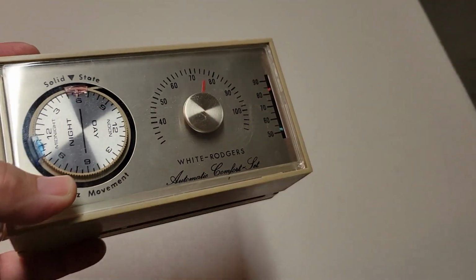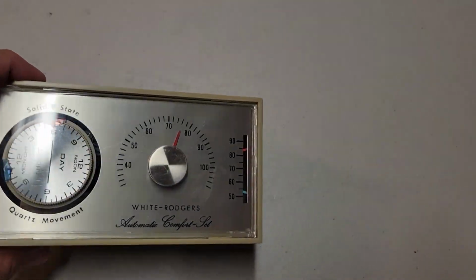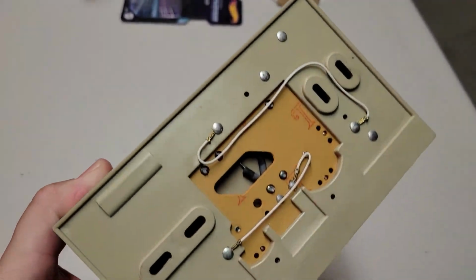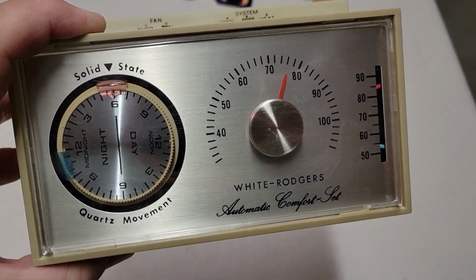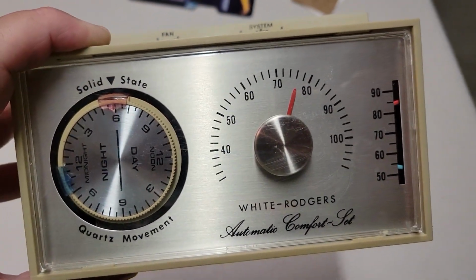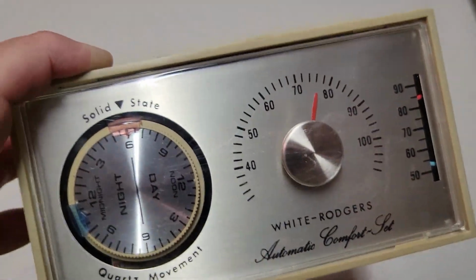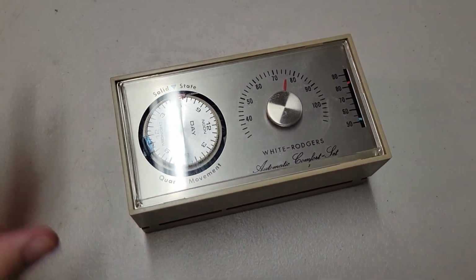Okay, here we go. Man, my neighbor, it's like 6 o'clock at night and I don't know what he's doing, mowing, weed whacking. But anyways, I picked up this vintage White Rogers thermostat. I know it reads the temperature correctly. I have no way of testing it other than that, and I stated that. And I sold it on Poshmark, of all places, for $22, plus shipping on top.